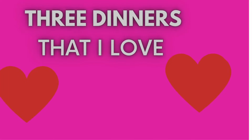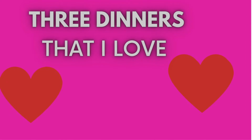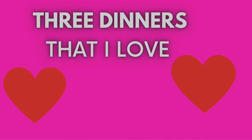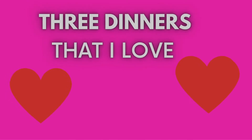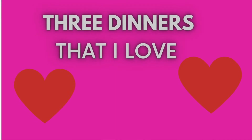So these are the three dishes that I really love when I'm trying to stay on track. The first being shrimp teriyaki, the second being chicken bruschetta with homemade tomato sauce and low carb pasta, and the third being low carb wrap tacos, sometimes with beef and sometimes I make it with turkey.